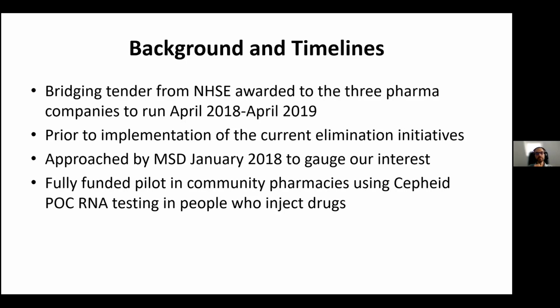So we were approached by MSD in January 2018 to gauge our interest. I think they'd put in a preliminary proposal to NHS England at that point to do this in collaboration with Cepheid, but it was essentially MSD coming to us to say, we've got a fully funded pilot in community pharmacies using Cepheid point of care RNA testing for people who inject drugs, and would we be interested in taking part? And of course we were at the time. I'm very interested because we were looking to expand our outreach work in Birmingham.